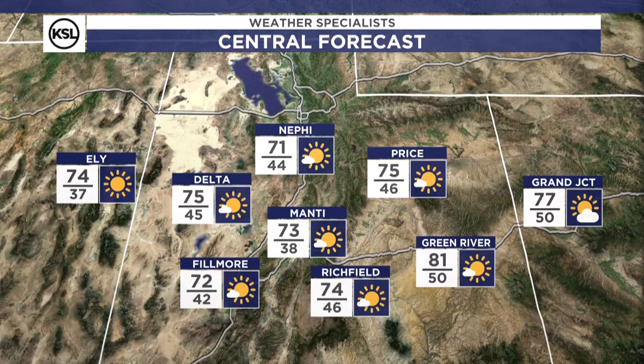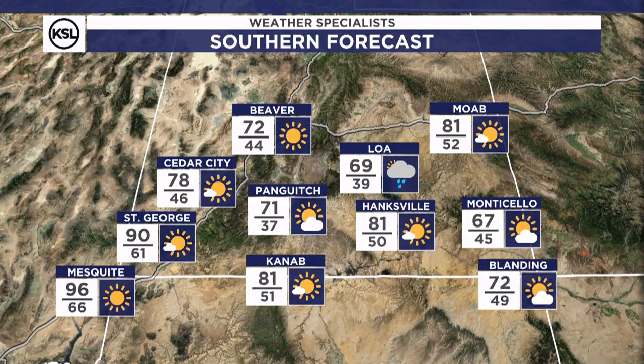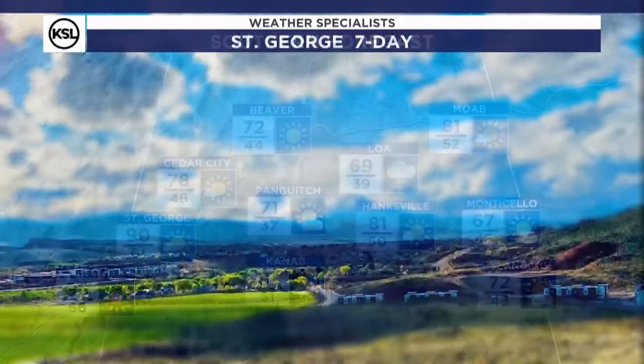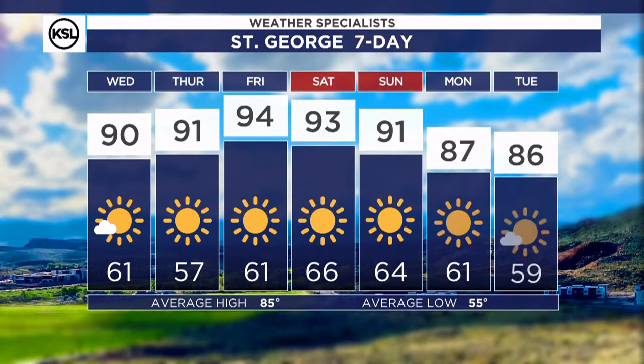Temperatures just soar. In fact, we get back to the low 80s in the north and 90s continue across southern Utah. So looking at a nice day over central areas. Nephi 71, Price 75, Green River 81 degrees. To the southwest, well, Mesquite and St. George in the 90s, Cedar City and Panguitch in the 70s. I have left a few little thunderstorm and shower potential for Loa, Bryce Canyon, maybe as far south as Lake Powell and Page, but not much else on the western border at least.